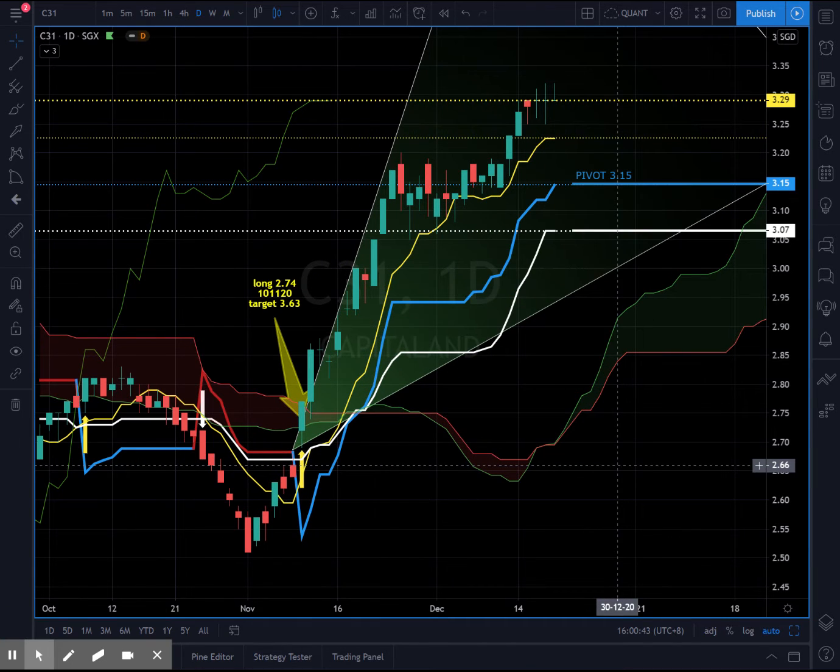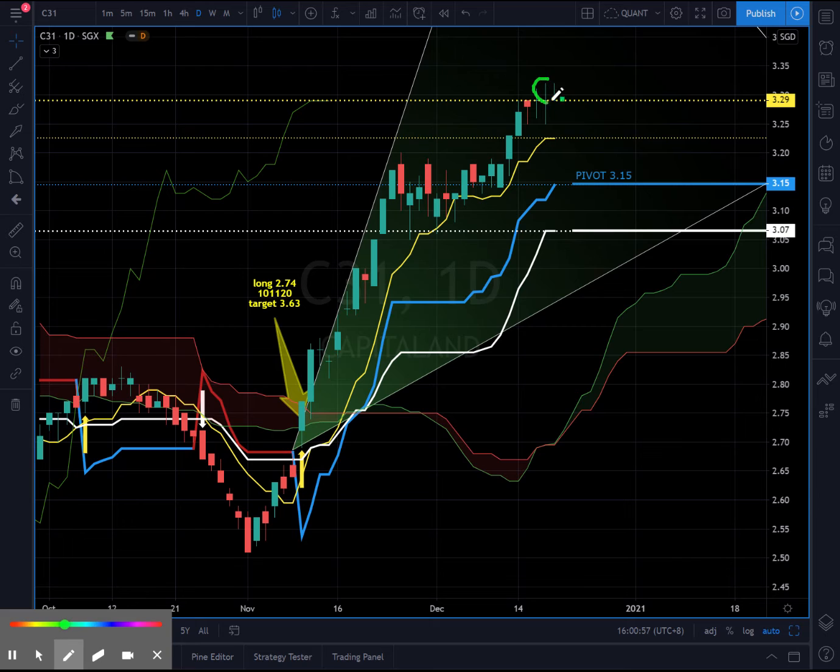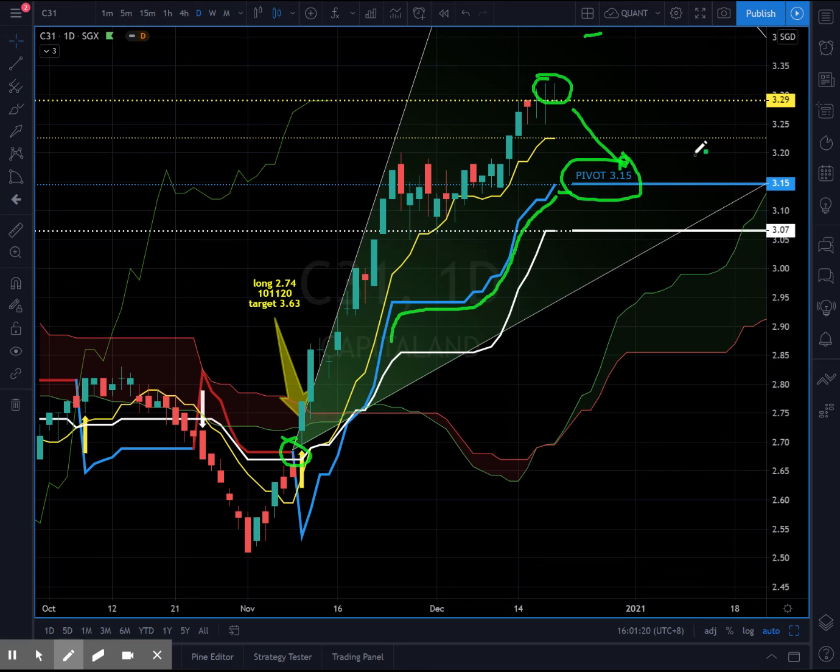If you look at the daily chart, which most of you are using, you will see very nice long signals at $2.74 on the 10th of November, targeting 3.63. And we are just about 30 cents away from target at 3.63. Very nice price action all the way, staying above the super trend line. So for those of you who had gone long here, you can put your stop losses at about 3.15. If price goes down and breaks 3.15, we might have a little bit of short-term correction. Otherwise, look for $3.63 on the upside.